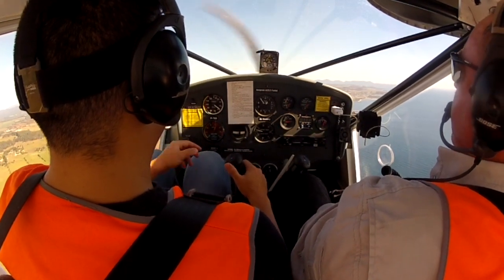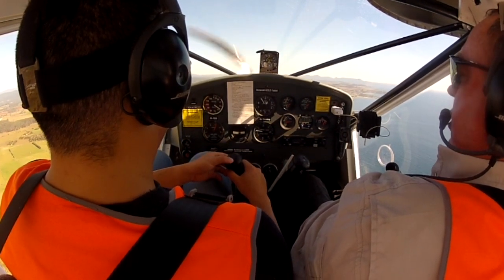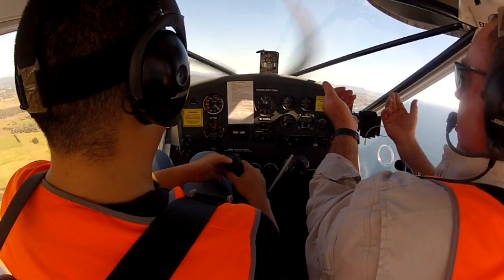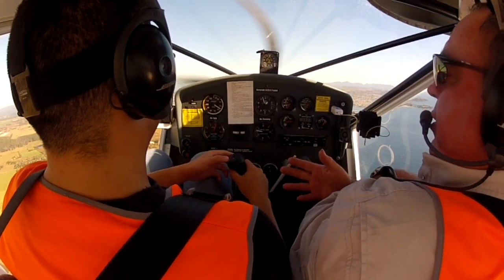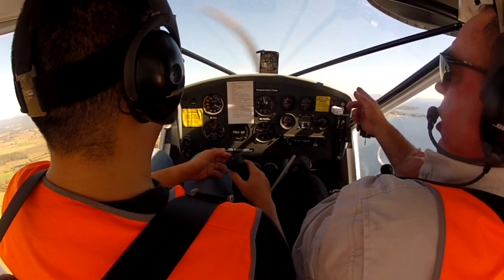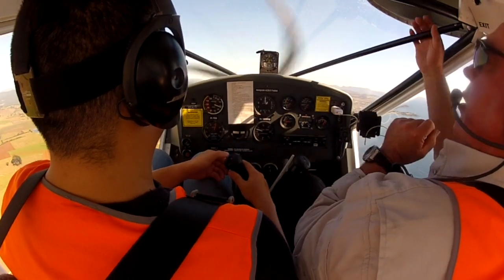Use your left hand to trim. Fly with your right. Come on. Hold it down, remember? And keep your nose up with your right hand, right on the horizon. Just take your hand off to see how good it is. Is it trim? It's good. A little bit too nose light, isn't it? So push your nose back down again so it's on the horizon. Yeah. Just slowly trim the other way.